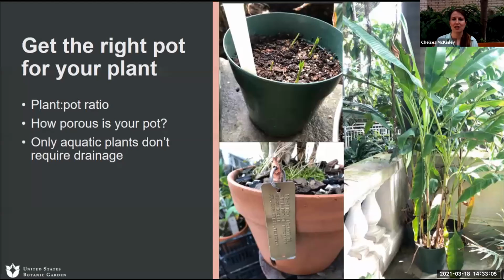I want to start out talking a little bit about pots for your plants, right? So we have these plants that we're taking from their native environments, and we're putting them into this artificial environment in your home and trying to grow them in this artificial environment. So we want to make sure that we start out with the right type of pot, right? So that's kind of the basis for their root zone. And you first want to think about your plant to pot ratio, right? So how big is your pot to how big is your plant?